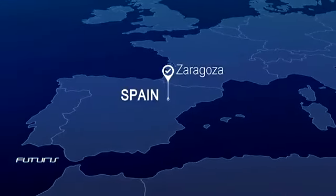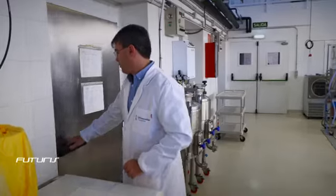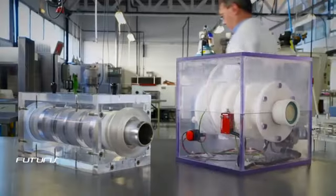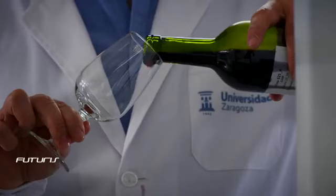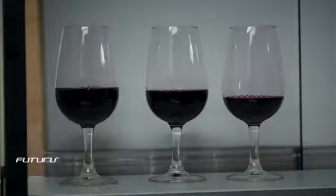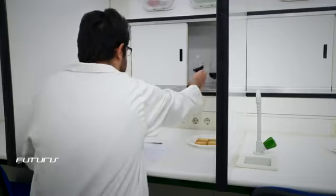PEF isn't just about apples. This lab at the University of Zaragoza produces red wine from grapes processed with PEF. By creating pores in their skin cells, PEF shortened maceration time without affecting the taste.